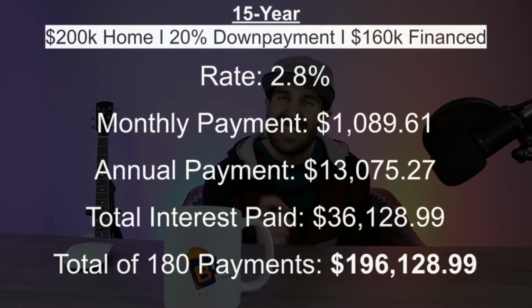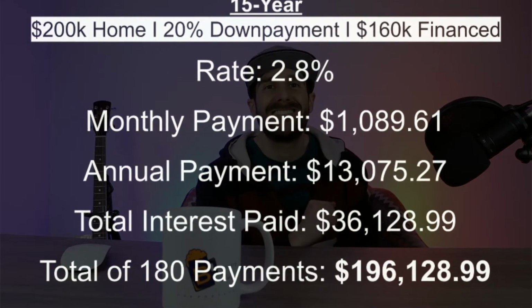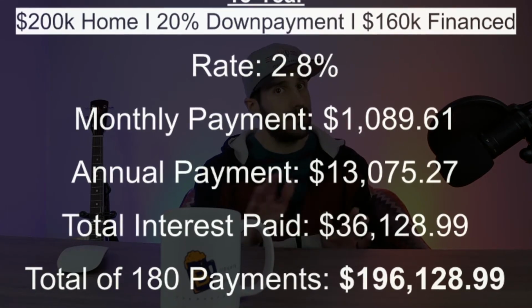Let's go ahead and check out that 15-year. Okay, 15-year coming in hot with a 2.8% interest rate. Our monthly payments are now going to be $1,098.61. Our annual payment, this is going to be every year, is $13,075.27. Our total interest paid is $36,128.99. And after 180 payments, we paid this thing off. Our total is going to be $196,128.99.